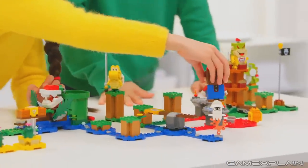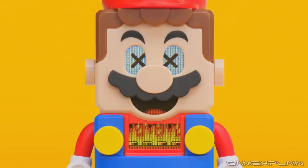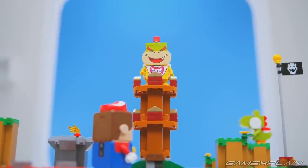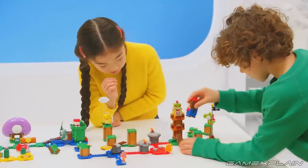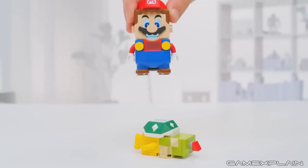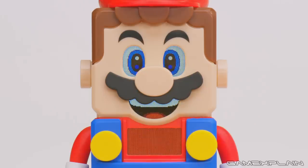And we also see, when he jumps into the lava pit, his chest goes all fiery, and it looks like some coins are being lost at the bottom there too. So I wonder if you tap into Goombas the wrong way, maybe you'll lose coins or whatever else. And right at the end, when he's speaking to Yoshi, there's some hearts going on in his chest. So I don't know if that's giving you coins or giving you health.